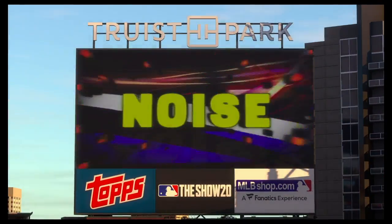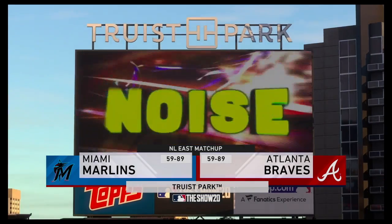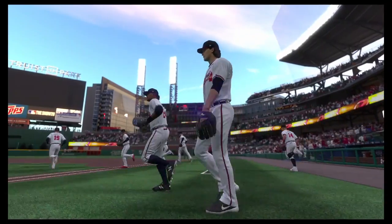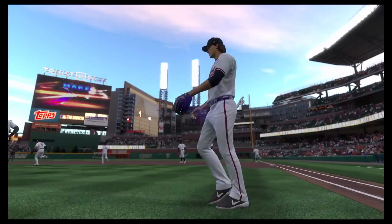We are under the lights as the show gets you ready for another edition of Major League Baseball. Coming up, we've got a good matchup in store between the Miami Marlins and the Atlanta Braves. It's Braves baseball next.